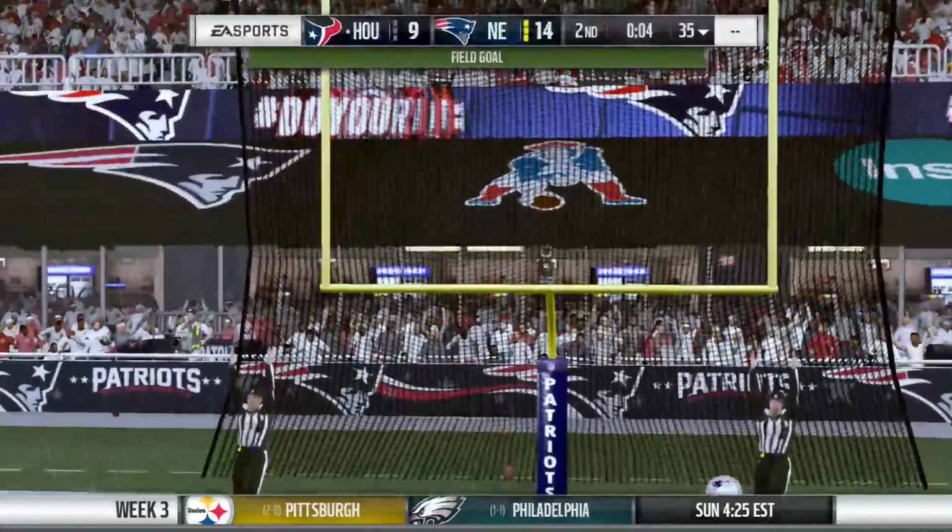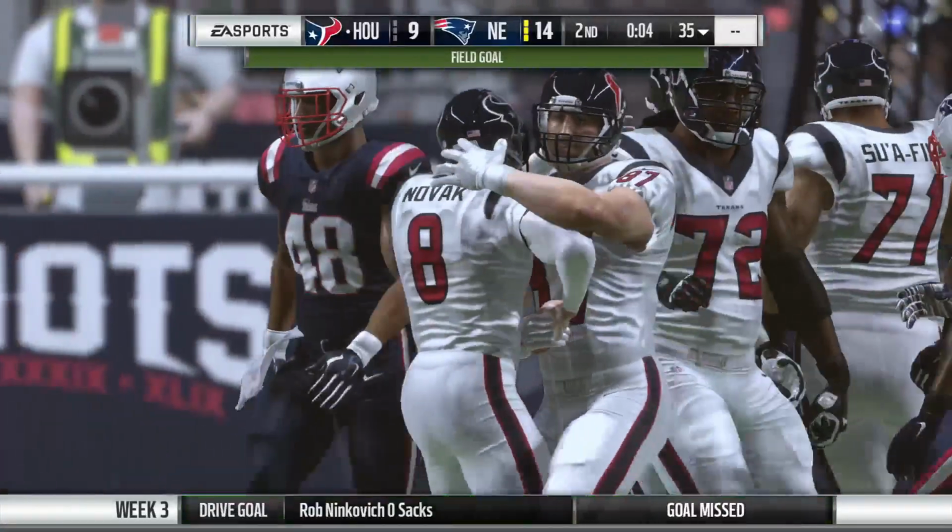And Novak's kick is good. And the drive will wind up yielding.